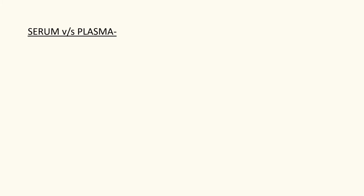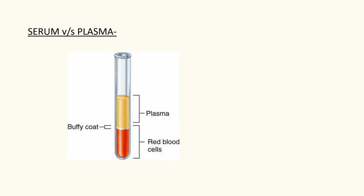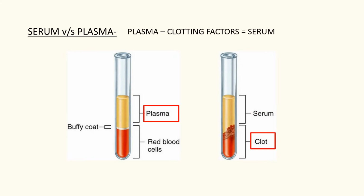People are usually confused about the difference between serum and plasma. The blood which is collected from a patient is centrifuged. It gives red blood cells, a buffy coat, or a barrier, and plasma. While if the clotting factors are removed from this plasma, it gives serum.